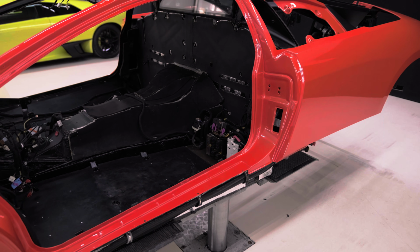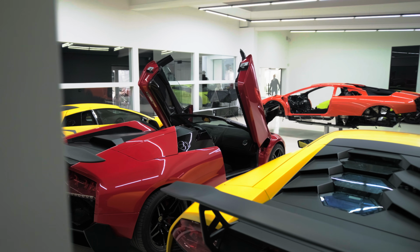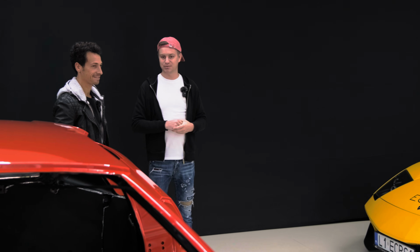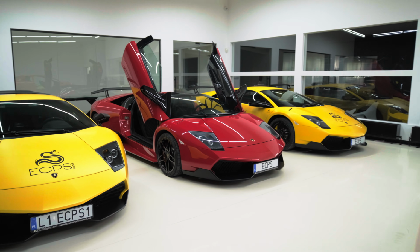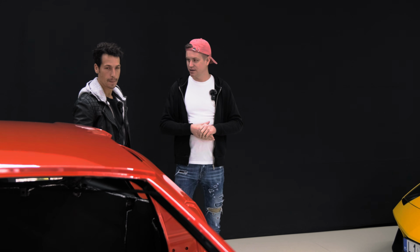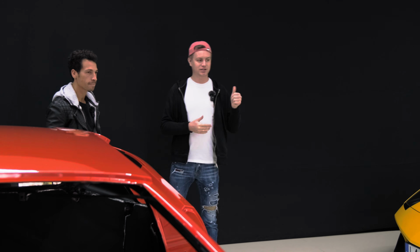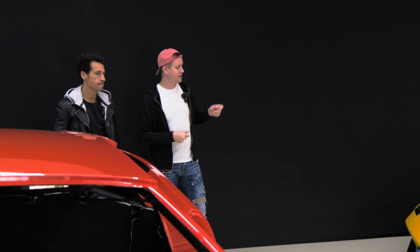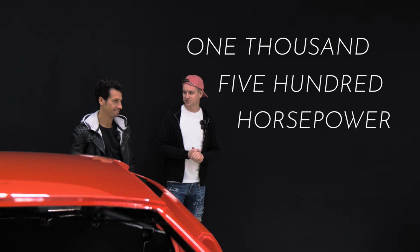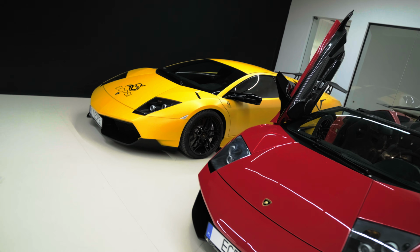So after this car, we have next cars like here. There are two original Murciélago SVs. This one is pretty famous in the Murciélago world because it was damaged in India and abandoned for a couple of years. So in the end of the day, it ended up in our collection. We totally restored this car and repaired it. And this one is a very unique car because it's one of two in the world with 1,500 horsepower, which we drove yesterday. Yeah, I know this one.